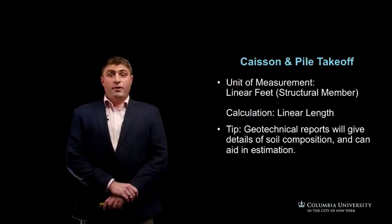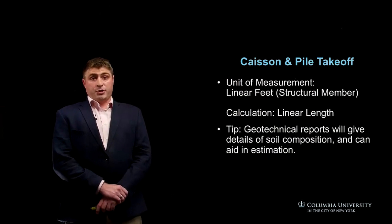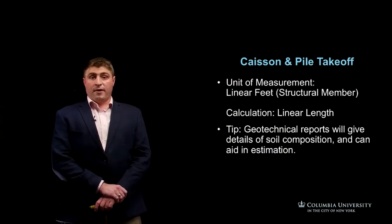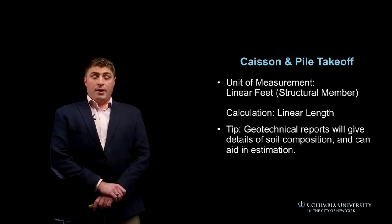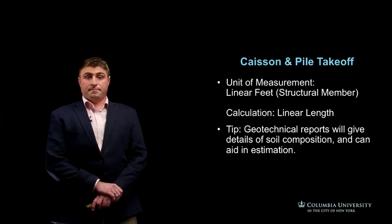So, moving on to caisson and pile takeoff. The typical unit of measurement will be linear feet. That calculation is quantified by linear length. And one thing you must remember is that reading the geotechnical reports will give you details of the soil composition, which can later aid in the estimation of time.